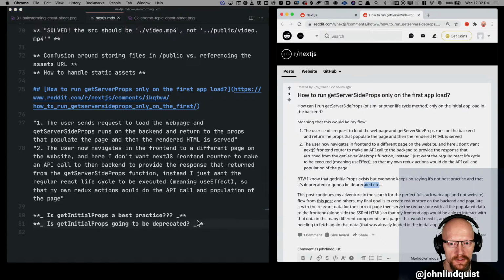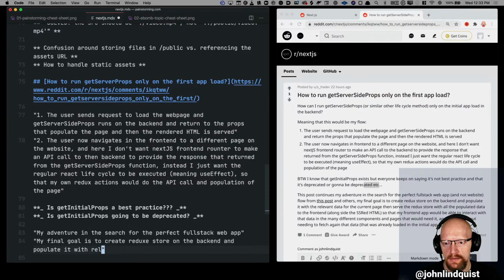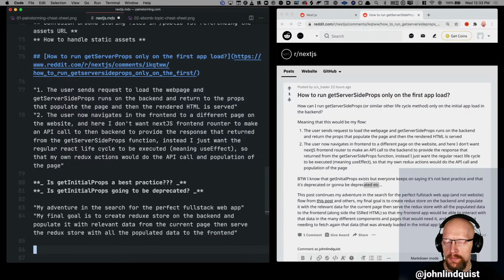Post continues my adventure in the search for the perfect full stack web app. That'll be a great quote. My adventure in the search for the perfect full stack web app. Flow from this post and others. My final goal is to create a Redux store on the back end and populate it with the relevant data for the current page and serve the Redux store with all the populated data to the front end. Is Redux store on the back end a good idea?